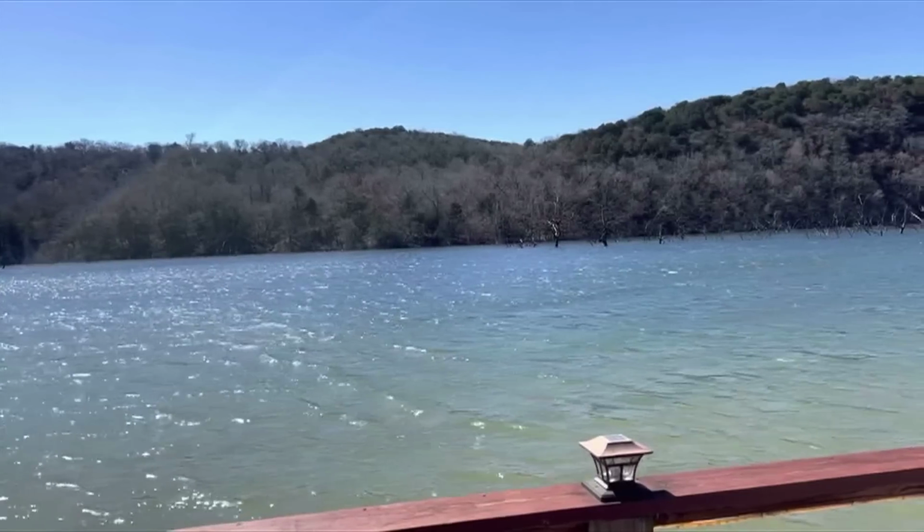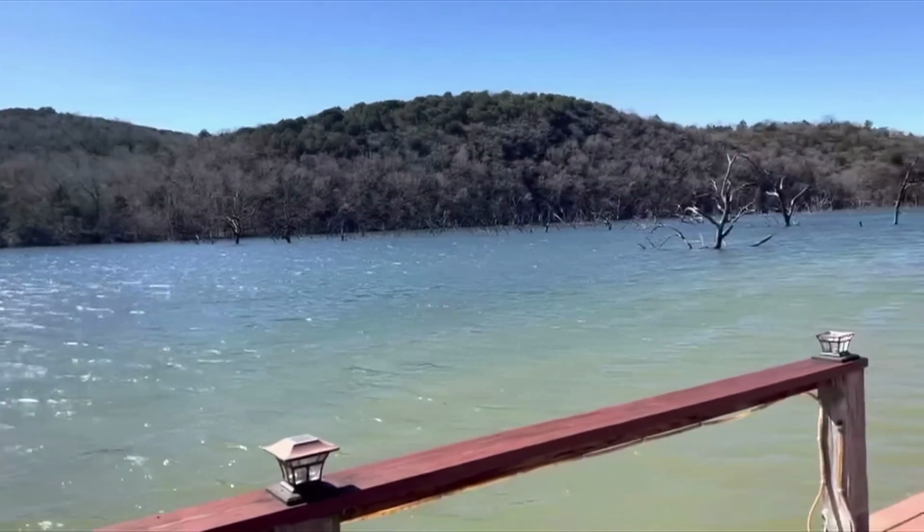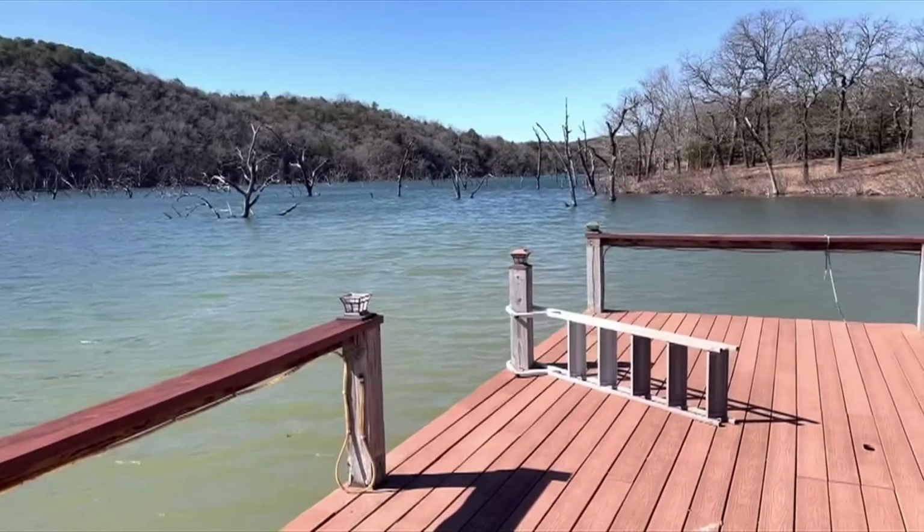Okay, guys and gals, it is super windy out here. I'm talking about super windy. But I want you to look right here. Look at our lake. I'm down on the dock. I want you to look, see that mud line? Can y'all see that good?